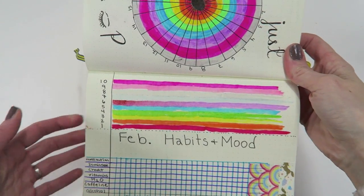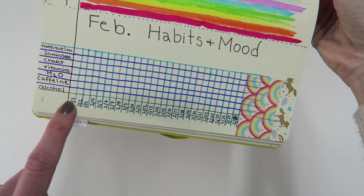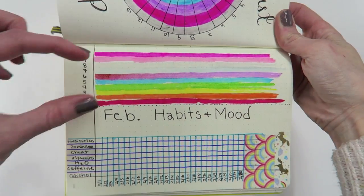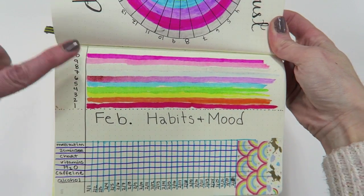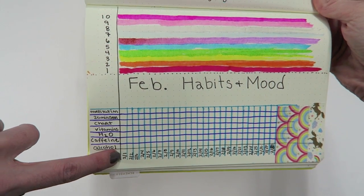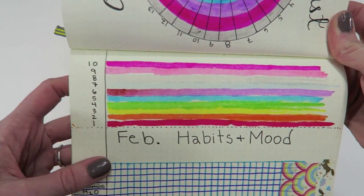So this is pretty simple. Basically, down here I have the different dates, and I did not write them a second time for this. These are two separate little charts. This is a graph and this is a chart. But basically, you see February 1st, it goes all the way up, and I'm going to just continue it on up here. So we'll start with the mood tracker.